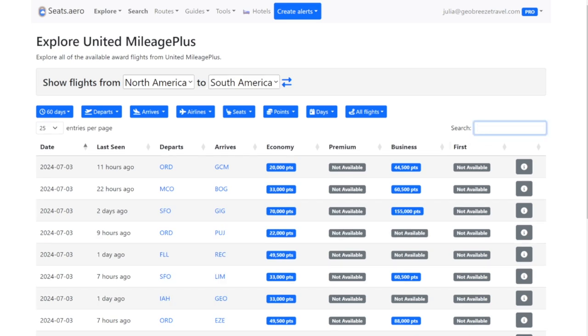And in the search bar, I would type GRU, which is the airport code for Sao Paulo, which is the biggest hub in Brazil. Under business class, we are going to click the down arrow to see what flights are available within the next 60 days. And it looks like there is quite a bit from Chicago over to Sao Paulo. So let's use that as our example.